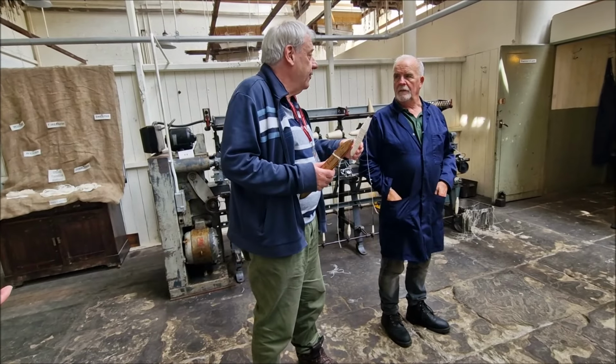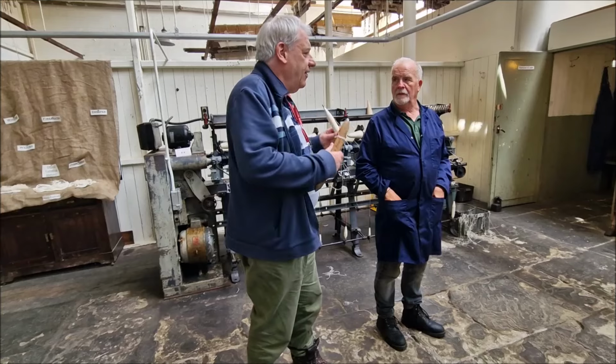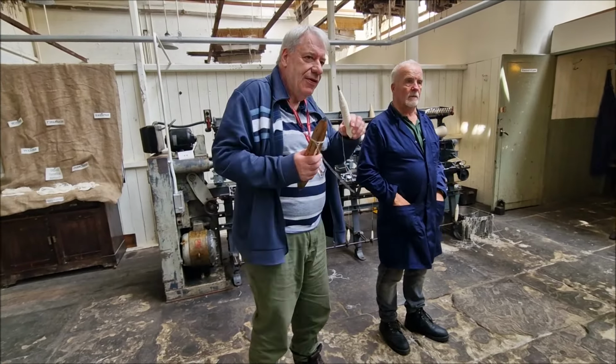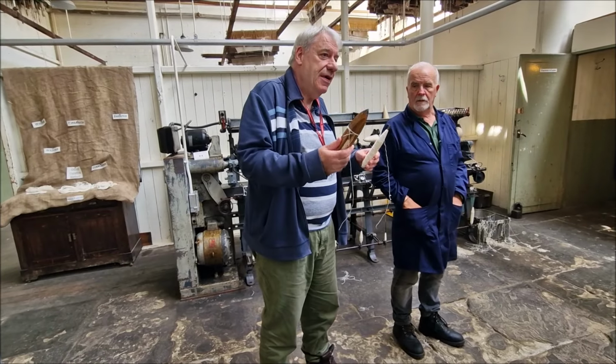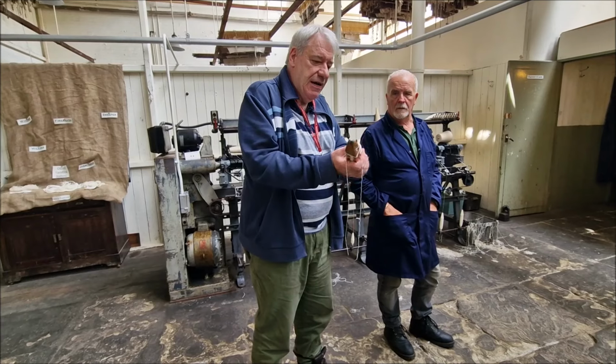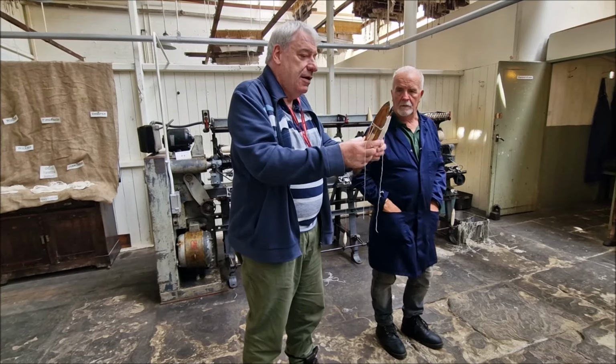And a lot of people on tour said, ridiculous, all this process and sorting all this out to take it from one end to another into the shuttle. But of course, different mills had different size shuttles. So this was the standard size, and for a Queen's Street mill, it won't work.